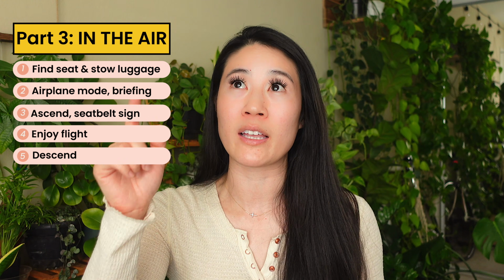Once the plane has come to a complete stop, the seatbelt signs are gonna turn back off, and at that time you can unbuckle and stretch your legs and you have made your first flight, so congratulations.